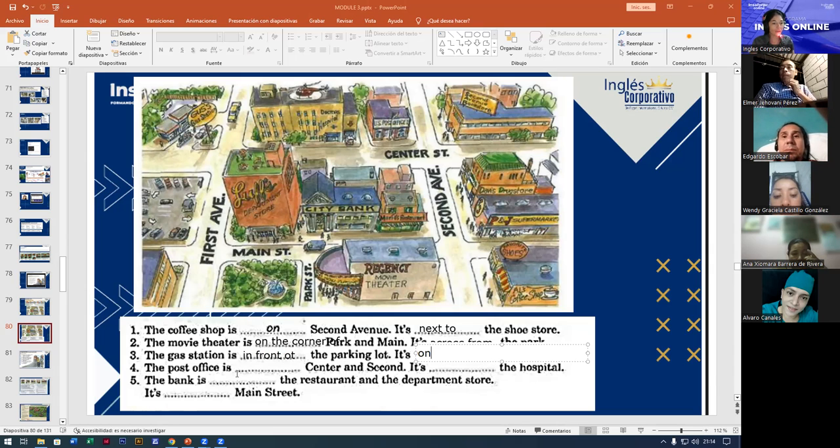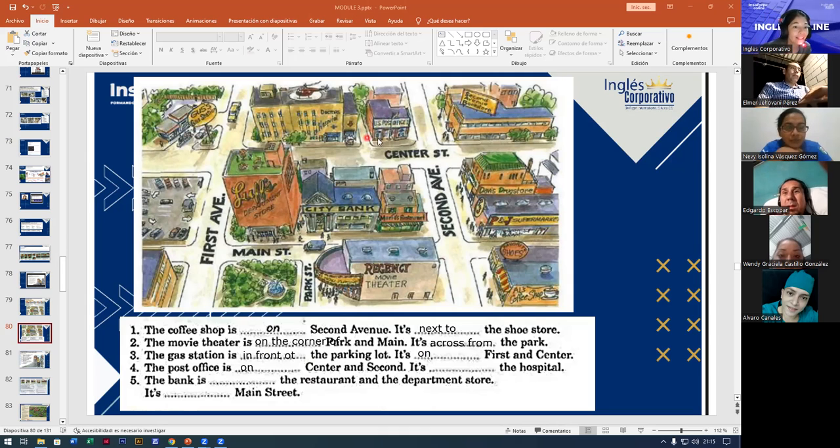What about four? The post office is, let's check here. The post office is here. On Center Street. On Center and Second, right? That's good because it's on Center Street and also on Second. So it's on these streets. On. The next one. What's the other reference? According to the hospital. The hospital is here. It's next to.